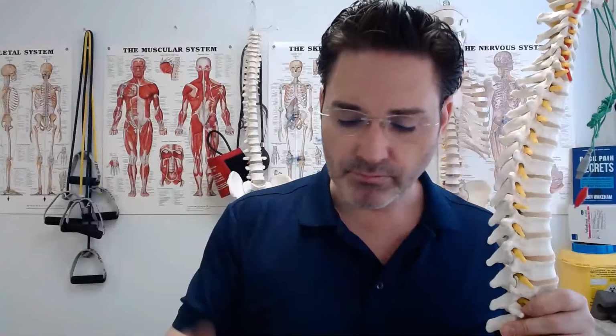So these injections that you can get, these trigger point injections, can absolutely help you to reduce the pain, and it doesn't cost that much, and it's not really dangerous to do it if you go to people that are really licensed and know what they're doing. Okay, so basically, not too complicated.